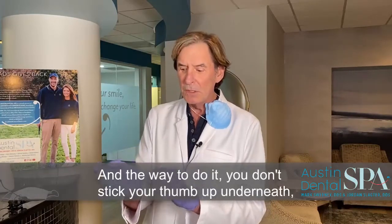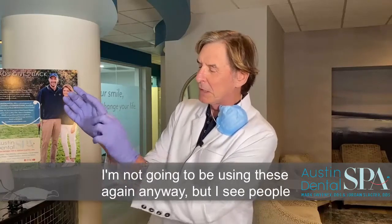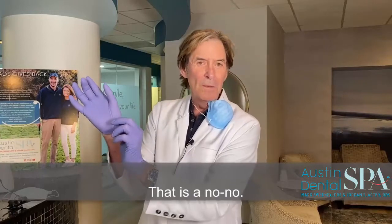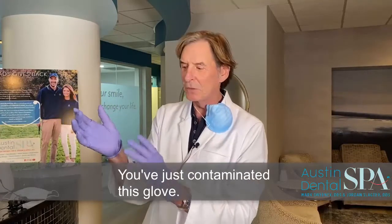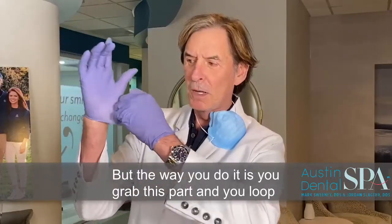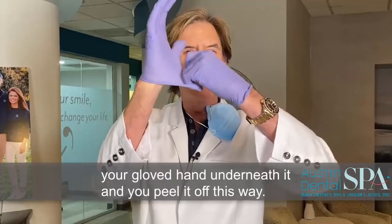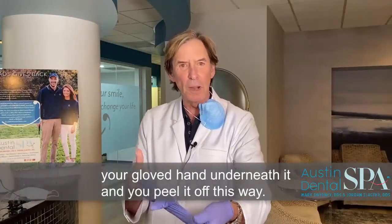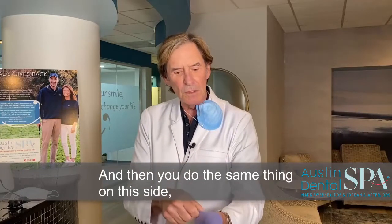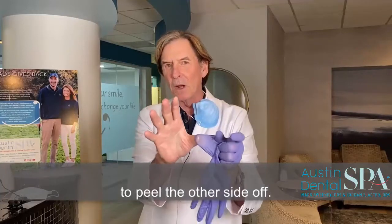And the way to do it, you don't stick your thumb up underneath. I'm not going to be using these again anyway, but I see people doing that. That is a no-no, because you've just contaminated this glove. But the way you do it is you grab this part and you loop your gloved hand underneath it and you peel it off this way. And then you do the same thing on this side. You get underneath it with your bare hand like that to peel the other side off.